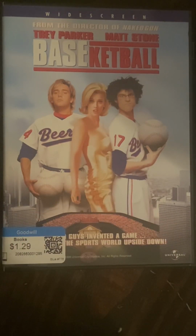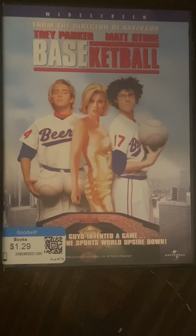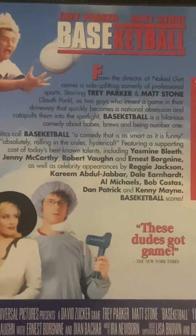So next we got Basketball, and these two guys are the writers and voices of South Park. And I think this is the first movie they ever made with them actually in it. And it's basically like it sounds, like basketball. It's a comedy, pretty funny. You know, and they did a couple other movies after this too, but I'm not gonna lie, I'm not really interested in those movies. I've seen them, just not my cup of tea. But this movie is funny to me. If you've never seen it, it's definitely pretty hysterical.